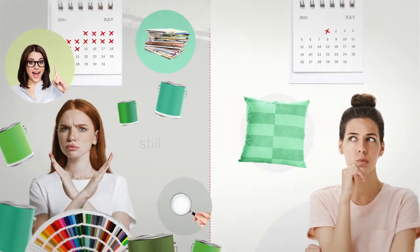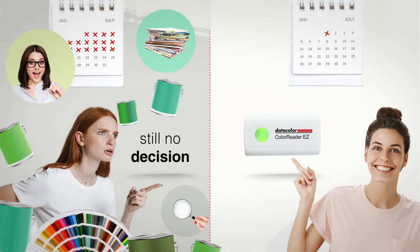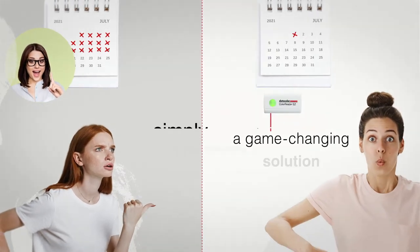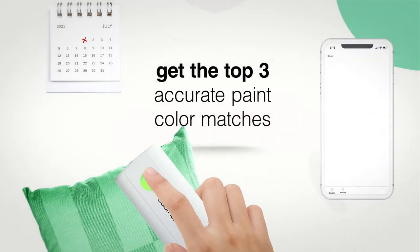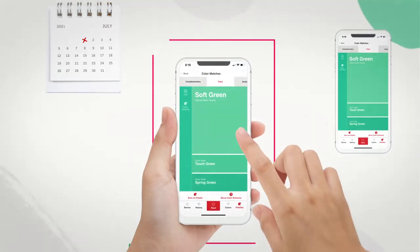Kylie has a different approach to finding her paint color match. She uses the DataColor ColorReader EZ, a game-changing solution. Kylie simply scans the flat surface of the object of her color inspiration to instantly and accurately match to the three closest paint colors through the DataColor ColorReader app.